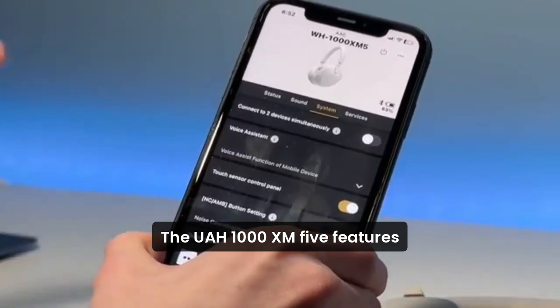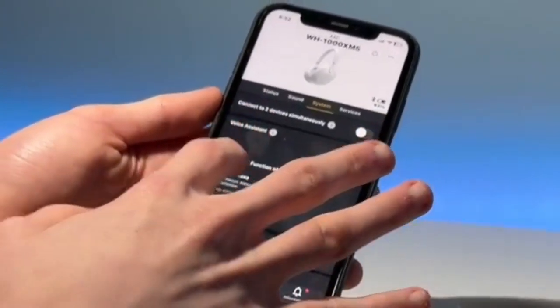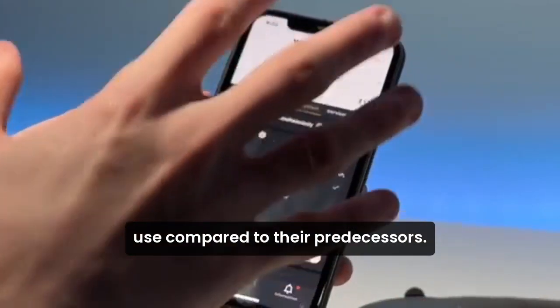The WH-1000XM5 features a completely redesigned soft-fit leather and lightweight frame, making them more comfortable for extended use compared to their predecessors.